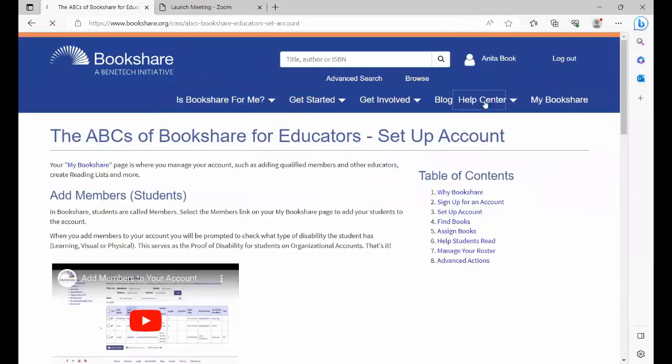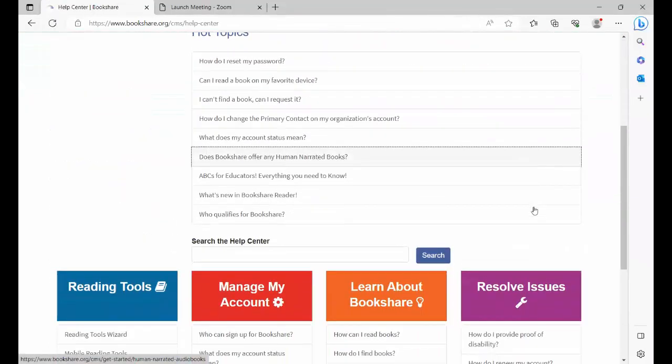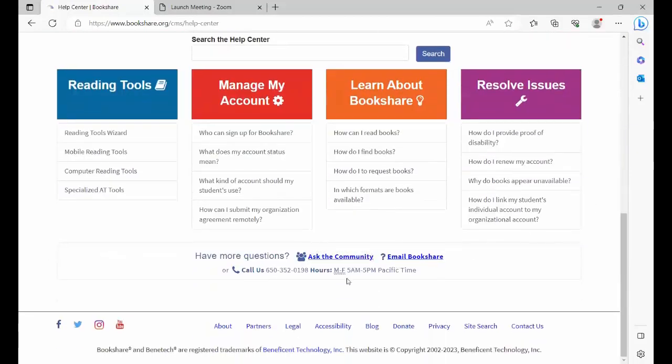We also have a help center where you can search for information, find answers to frequently asked questions, as well as the contact information from our customer support team, who are available by phone and email.